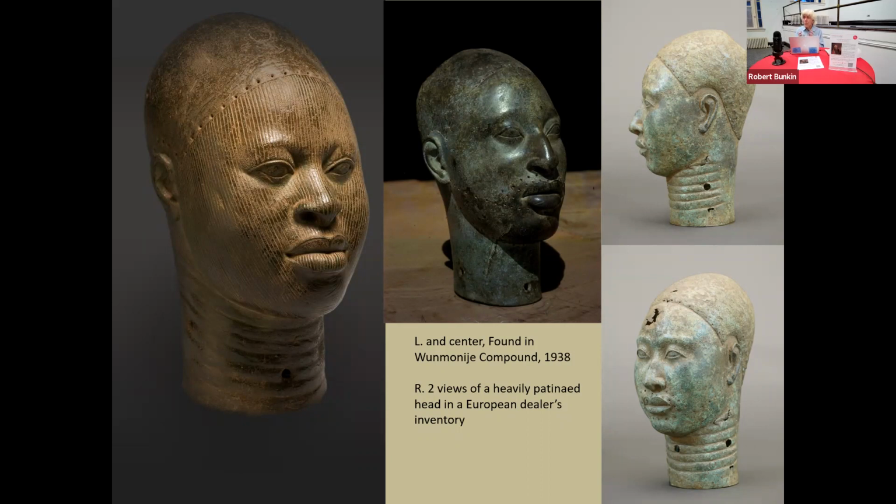And there are cases where the Ife have identified certain heads, like the Mask of Obalufon II, that they believe represent specific people. Now, I also included here two views of a piece that was on a European dealer's inventory on his website. You can see that it's heavily patinaed. In other words, the copper that's in the brass oxidizes and turns bluish green like this.